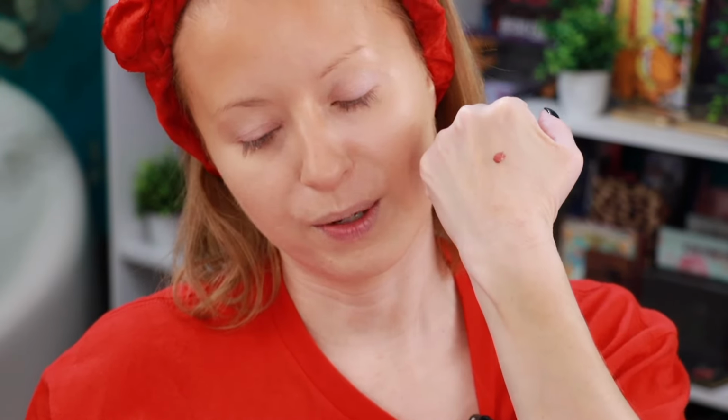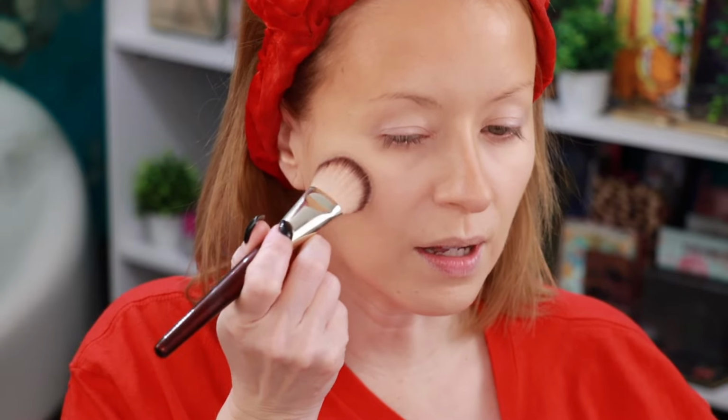Now, the blush we're going to go in with is this one right here from LA Girl. They released several different shades. I think it was 4 or 5 shades, but the shade I'm going to use today is this shade called Grace. I just put a little bit on the back of my hand. I'm going to use my BK Beauty 109 to apply.